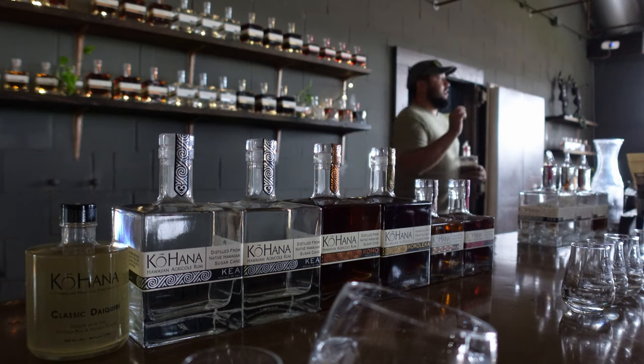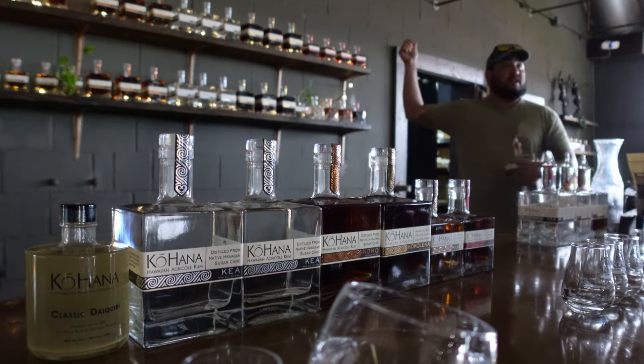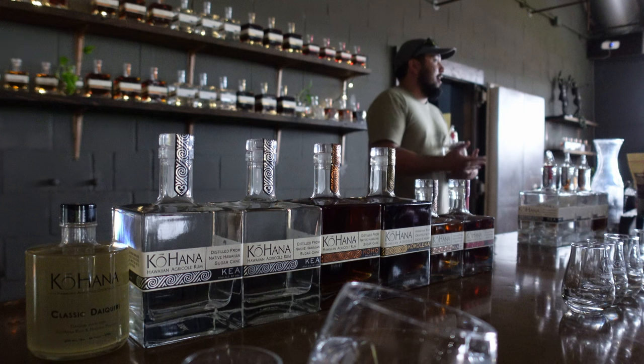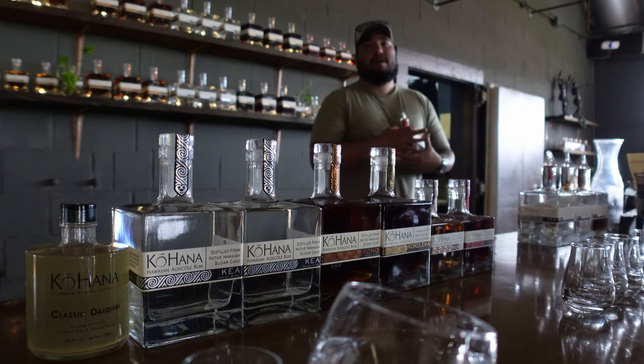Because cacao is naturally a little bit bitter, we're also adding some honey into this from Manoa Honey Company, which is right up the road. So this is a collaboration of three different farms in Kauai on a bottle of something, which I think is really cool. This is 30% alcohol by volume.